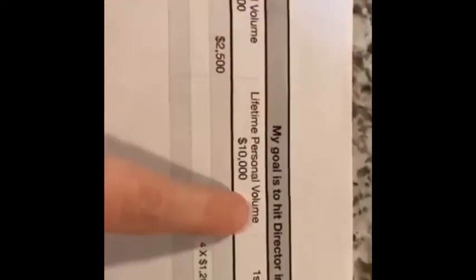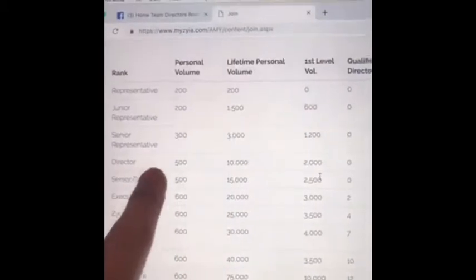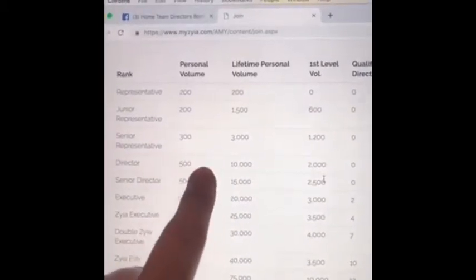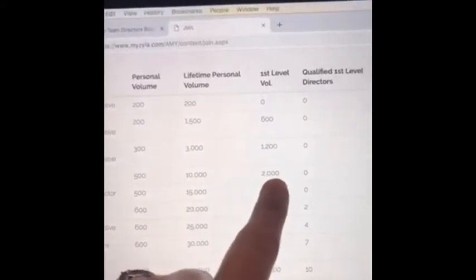You have to do these things to rank advance to director, and you'll always find that right back on here. So here's director. You have to have 500 personal volume, 10,000 lifetime personal volume, 2,000 first level, and 10,000 total group volume. Okay, so I'm just going to go over this. For instance, you have to have 500 to rank advance to director.